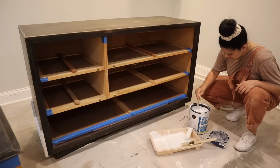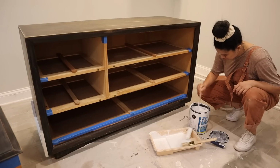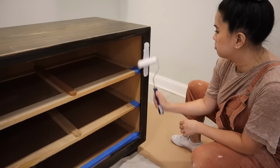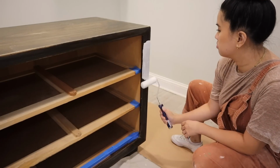With any furniture project, we have to prime the surface first, so I'm using a primer by Kills, and this is going to be the base. You can definitely do 2 coats here, but I ended up just doing 1.